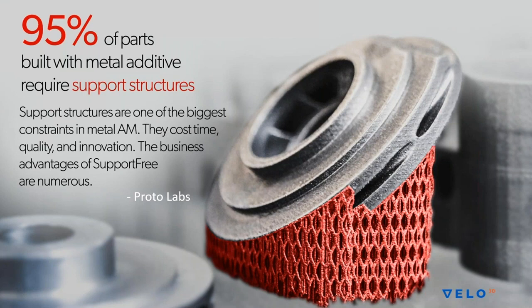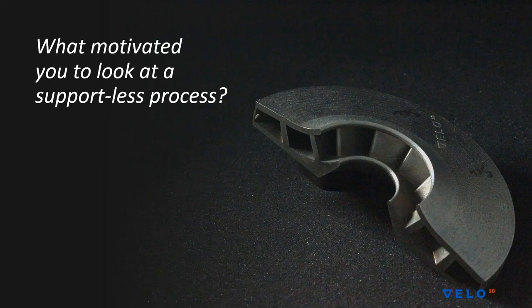Now we're going to open it up to the dialogue, not questions and answers, the dialogue amongst me, Mike, Jeff, and Rich. And I want to start with a high-level question for Mike and Jeff. What motivated you to look at a supportless process? Or you can answer this two ways. You could also tackle this by what have you been able to achieve with a supportless process? And please raise this conversation up to the highest level.